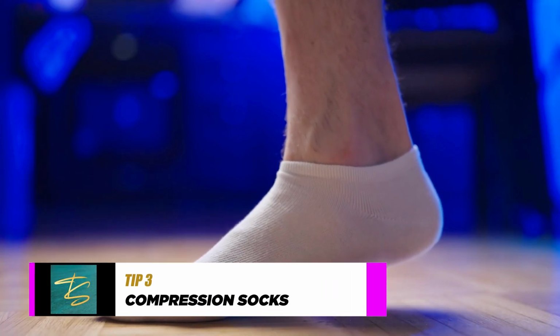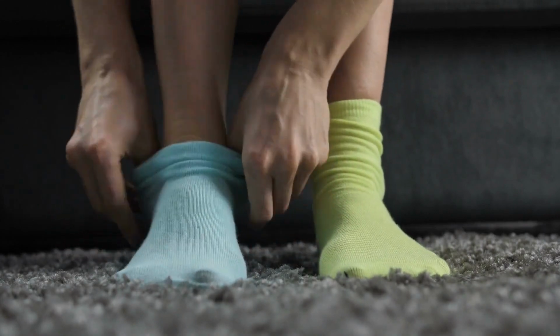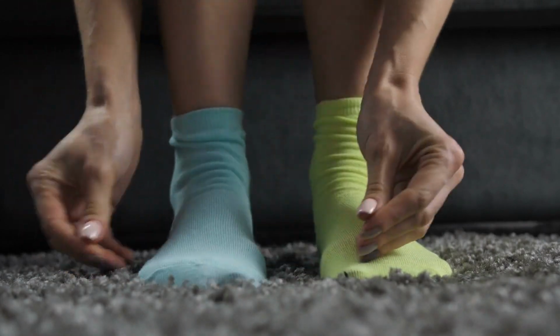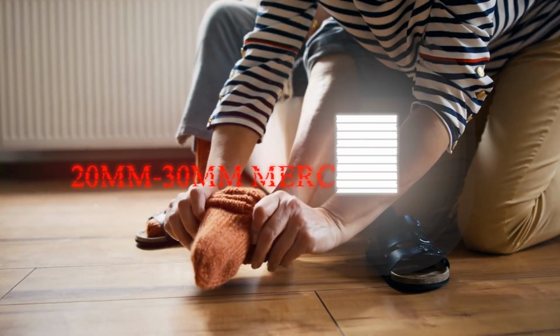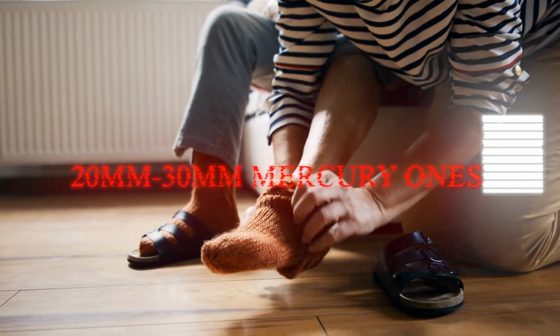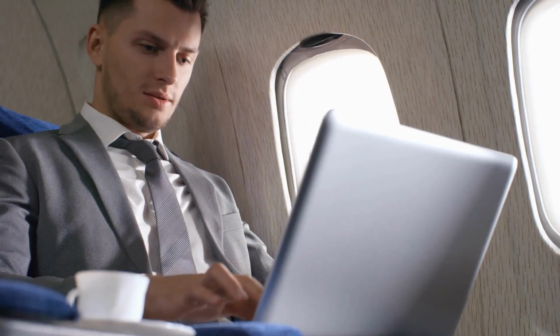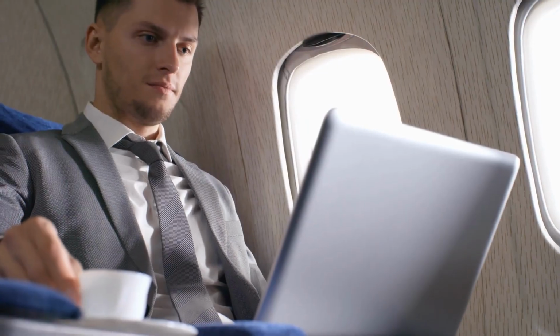Compression socks. Yes, they look like something your grandmother would wear. No, I don't care. These things work. They keep your blood flowing, reduce swelling, and honestly, they're kind of cozy. Get the 20 to 30 millimeters of mercury ones. That's the pressure measurement, not some random numbers I made up. Your legs will thank you when you're not hobbling off the plane like you aged 20 years mid-flight.